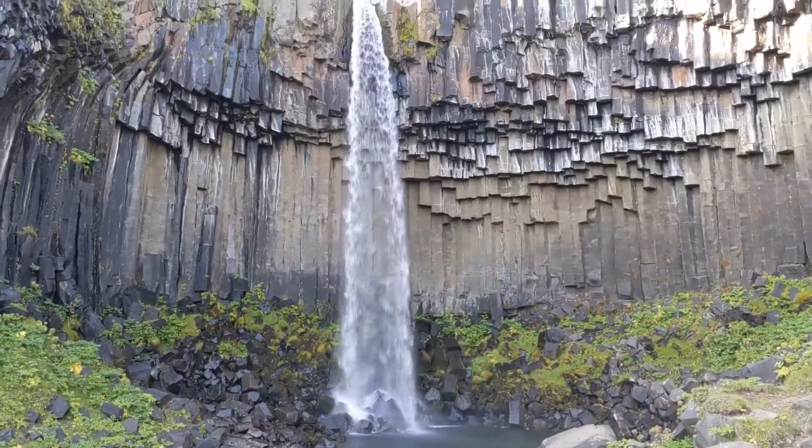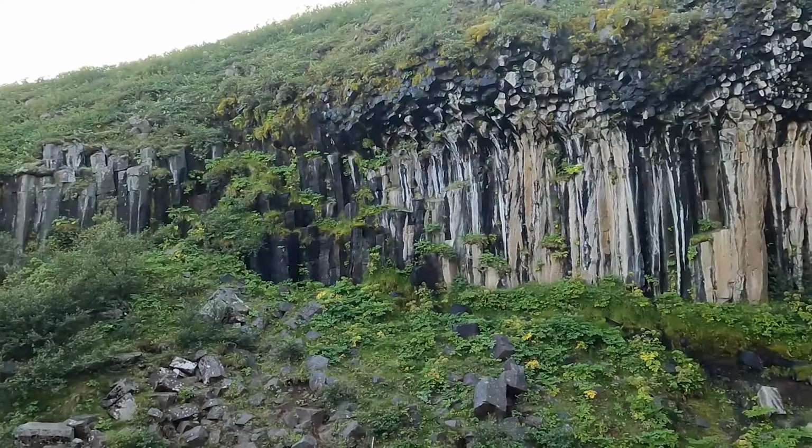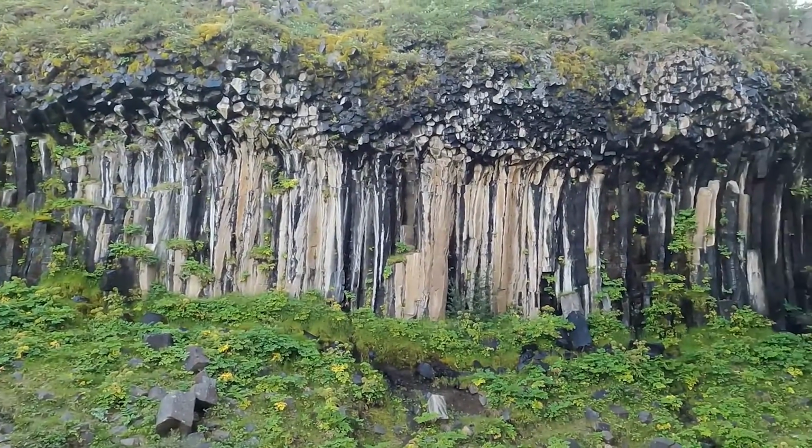Svartifoss means black waterfall and was named after the dark basalt columns that surround the falls. These columns are formed from lava flow, cooling and cracking very slowly, resulting in a hexagonal shape.